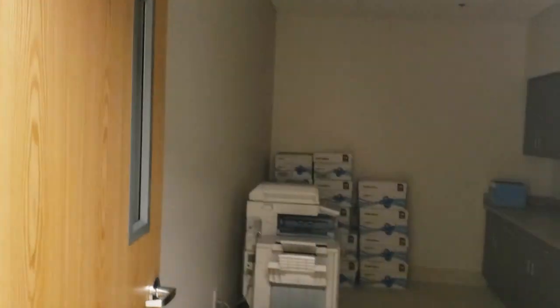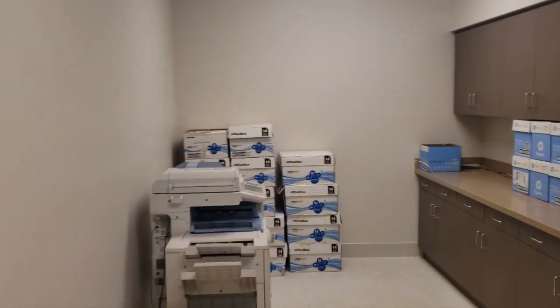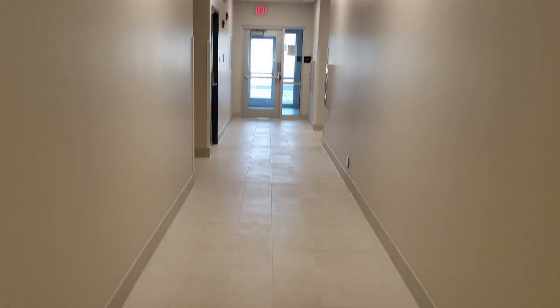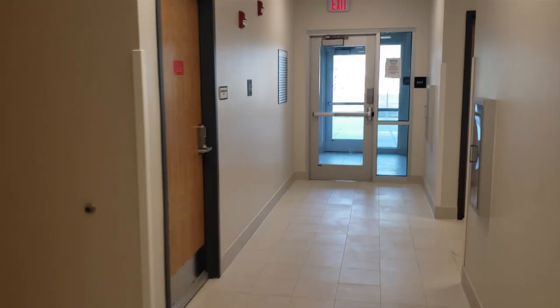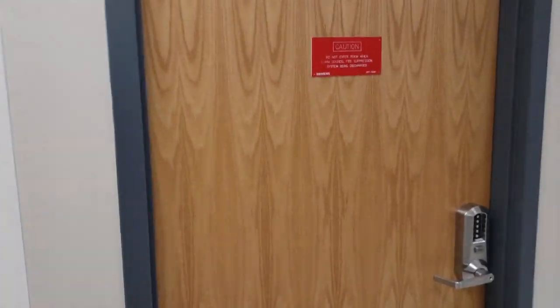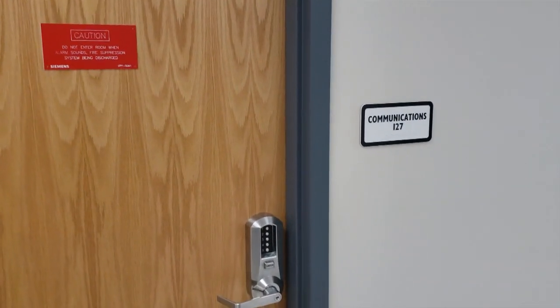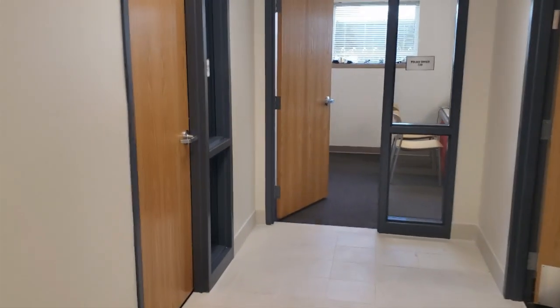Back here on the other side, got a dedicated copy room in here. All that stuff used to just sit out in the office. You can see that in my other video. They actually have an electrical room rather than having, the other building had breaker boxes all over the place. You never knew where something quit working, you never knew where to go to see if the breaker was tripped.